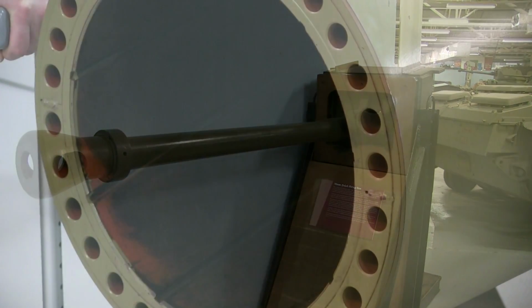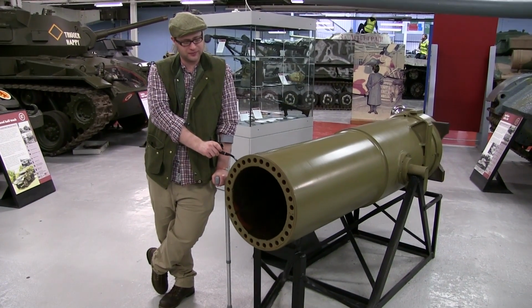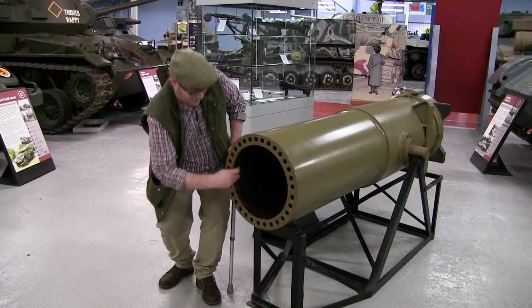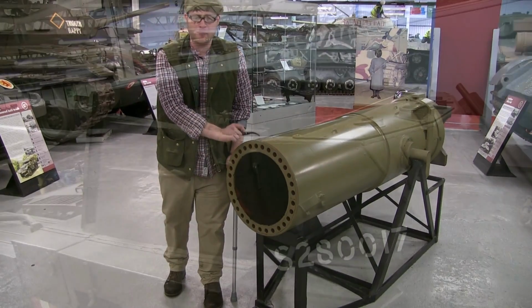Speaking of guns, here we see the beautiful Ed Francis modelling the 380mm rocket launcher barrel of the Sturm Tiger. Look at the size of that monster. Yes, Ed. Big bada boom.